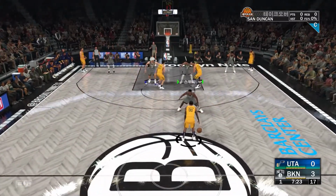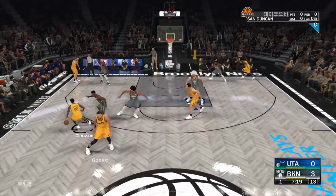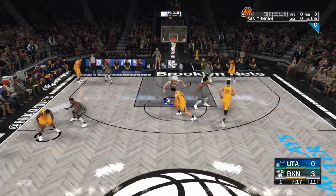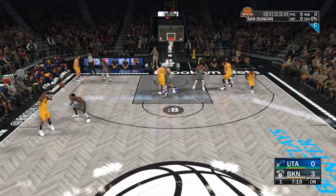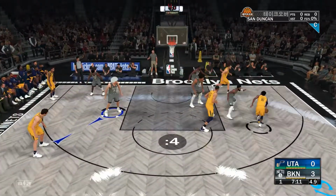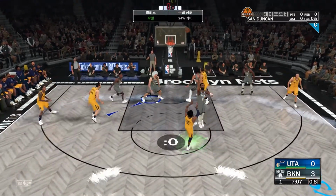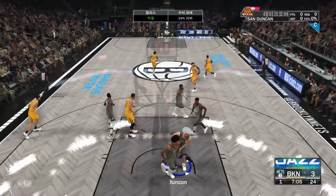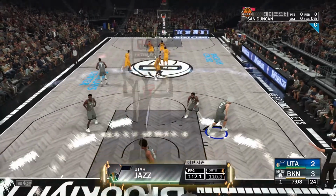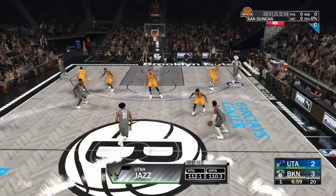Here's Clarkson. Pass to Gobert. Clarkson against LeVert. The pass to Conley. Shot clock at 5. Over Irving. Conley gets the bucket. So cerebral out there. You always feel like Conley's making the right decision.